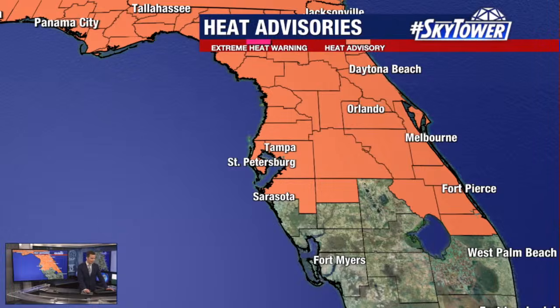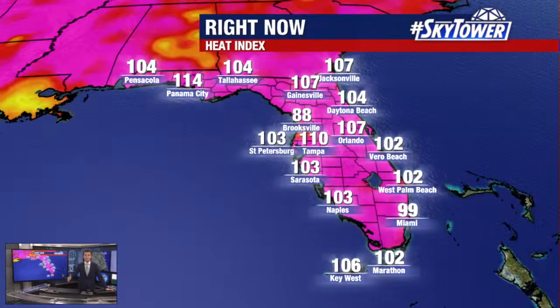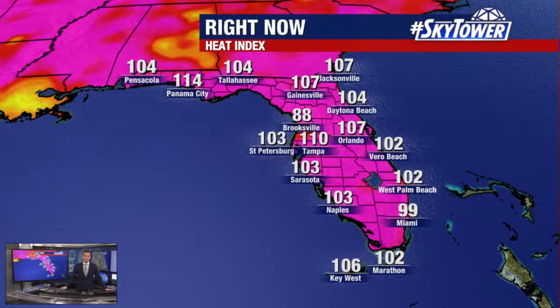Today, limit the amount of time you spend outdoors if you don't have a way to cool off yourself, especially rigorous activity. You've got to stay hydrated in this heat. We've had hot days, but it's heat like this that can especially sneak up on you because it feels much warmer than what our true high temperatures are in the afternoon.